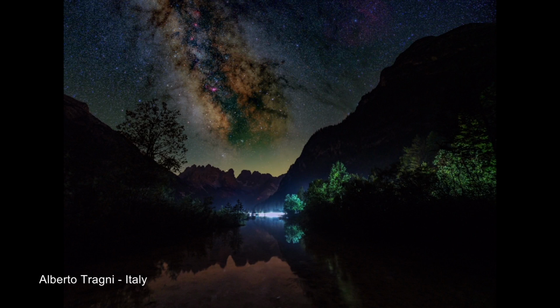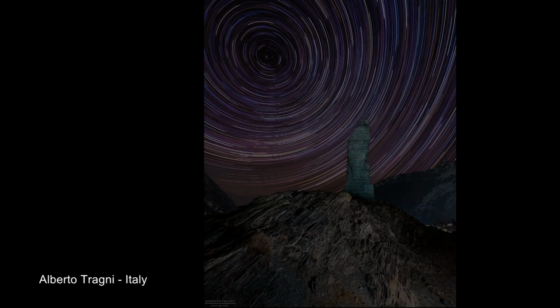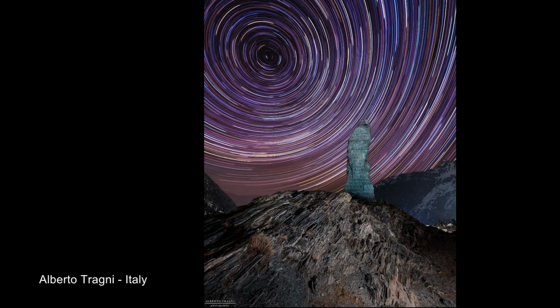That doesn't look like a 14 to 24 lens, but it could be at the 24 end perhaps. But yeah, that's beautiful. Just that little bit of light on the water makes the image absolutely come alive. And here we have a star trail over some sort of old ruin. I love my ruins. That's very clean. Beautiful shot. Oh wow, Alberto, you have outdone yourself, my friend.